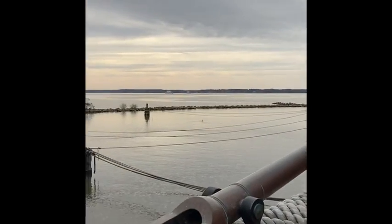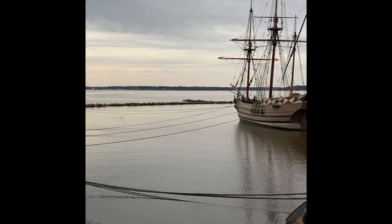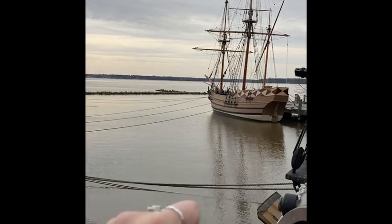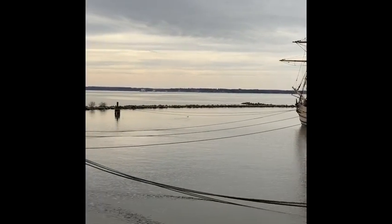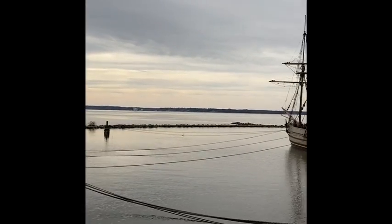All right, so check it out. We're in port aboard the Susan Constant. There is our lovely friend, the Godspeed, and the Discovery is actually dry docked right now, so we're not going to get to see the Discovery. She is put away for the winter. But yes, that's the Godspeed.